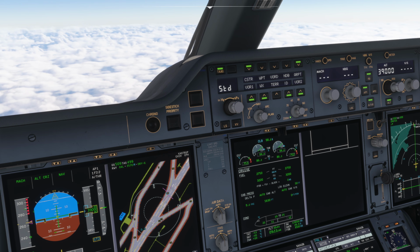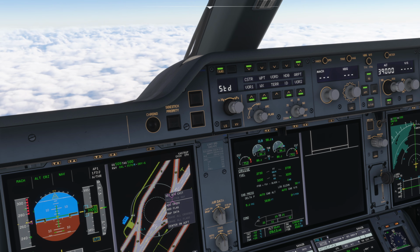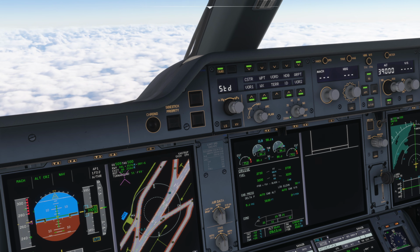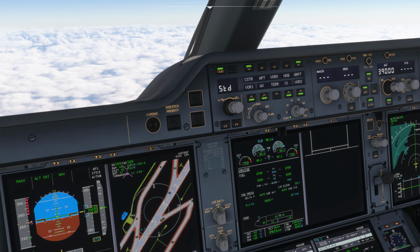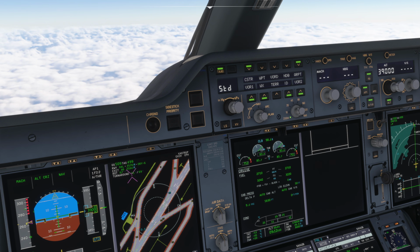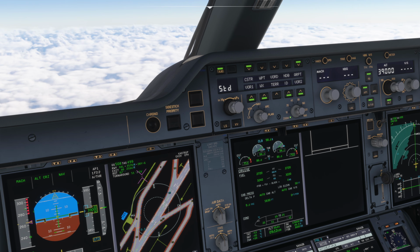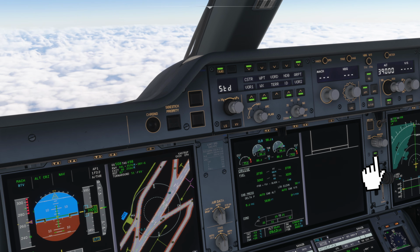So set BTV exits. We'd click set BTV exit, and then it says here exit Alpha 6. The stopping distance, which is 2,164 meters. ROT is runway occupancy time, which is 67 seconds, and the turnaround time, if we use max reverse, 51 minutes, and if we use idle reverse, 69 minutes. So we can select auto brake here, and now we've got BTV.